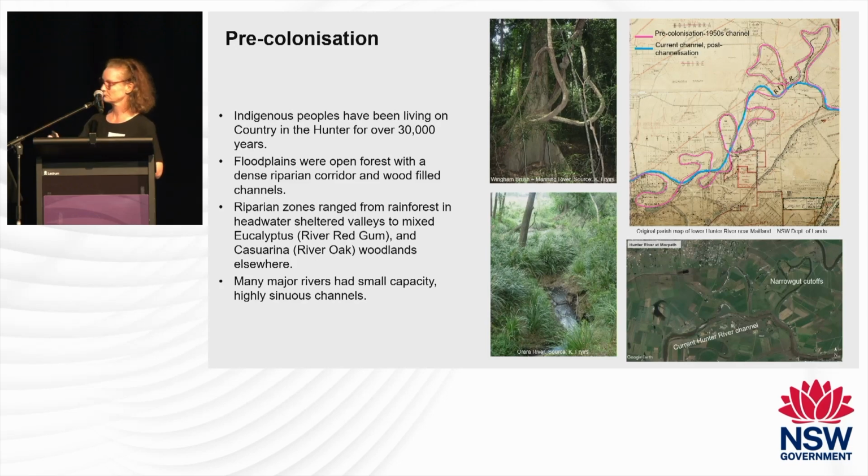parish map in the top right-hand corner of this slide here, which shows what the Hunter River used to look like at about the time of European colonisation. It was a much more sinuous river, so very, very bendy, and it had a much smaller capacity channel. And those floodplains and those wetlands were engaged a lot more regularly. So many of these rivers had highly sinuous channels, and in the 1950s, these rivers were channelized. Big capacity channels were formed, and they were straightened.